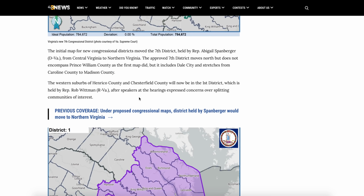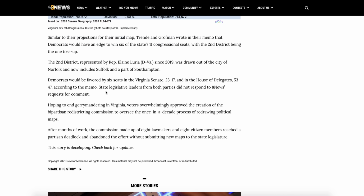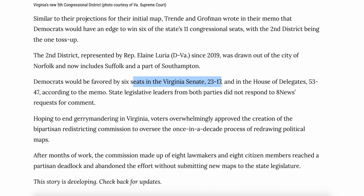Now, this new map also benefits the Democratic Party in ways that are beyond the simple congressional map. And we can actually see that in this report that was released. It says here that the Democrats would be favored by 6 seats in the Virginia Senate, 23-17. Now, keep in mind, the Democratic Party's majority in the Virginia Senate is just 21-19. So in 2022, there won't be a Senate election for the state of Virginia. So Democrats might be able to survive a red wave on the House map in the state of Virginia. And then in 2023, when the Virginia Senate is up, the map favors them by a 6-seat advantage.